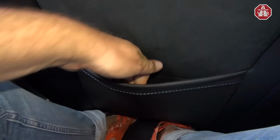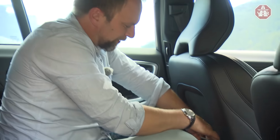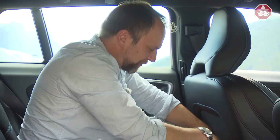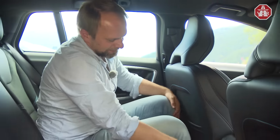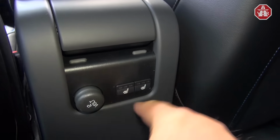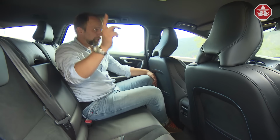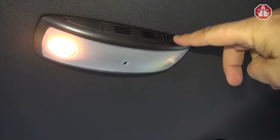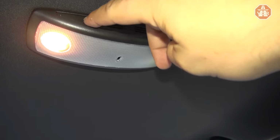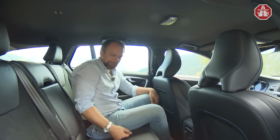On the rear of the front seats we got little bags. They're not very wide, but deep. In the center we got a 12-volt outlet and the switches for the seat heating for the two outer seats, 3 intensities. We got reading lights for both outer seats, not very bright like in the front, but still at least you got some light.